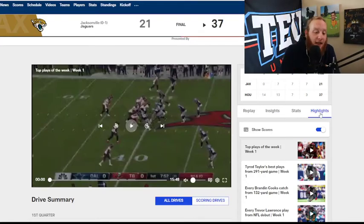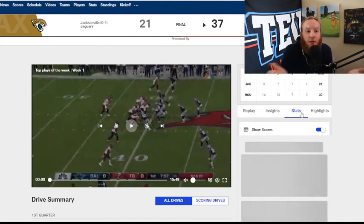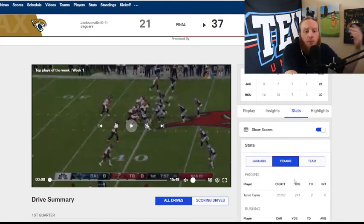Jaguars, Texans, the first thing we're going to look up is Tyrod Taylor. How's this man looking? You know, he obviously won the game 37-21, looked real good in the stats column when we broke down this game.